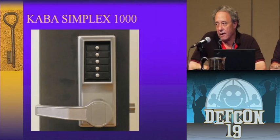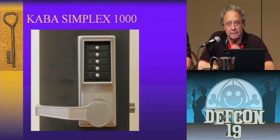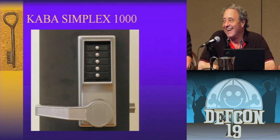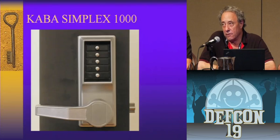Have any of you read my articles in Forbes about this lock? No one. No, good, great, perfect. Yeah, they'll be very happy at Forbes to hear that. Okay, did anybody read the New York Times about this lock? No. Okay, so here's the deal.